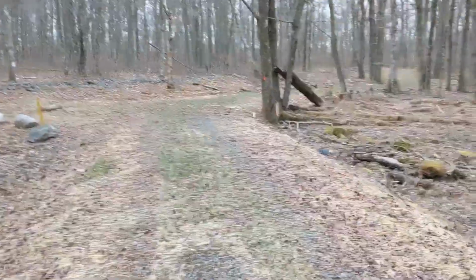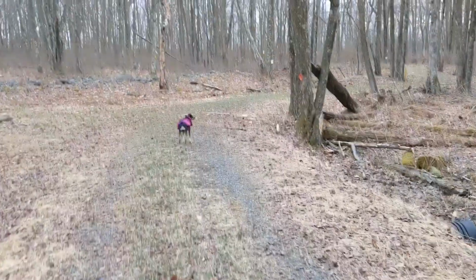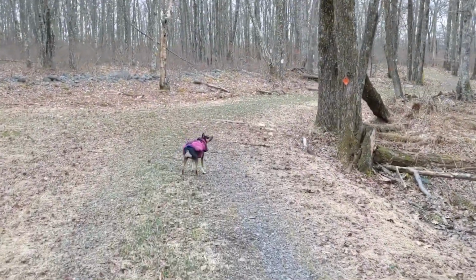I just don't feel comfortable when I have this little one with me. Cars can't see her as well. So, not that I expect a lot of traffic today, but we'll see.